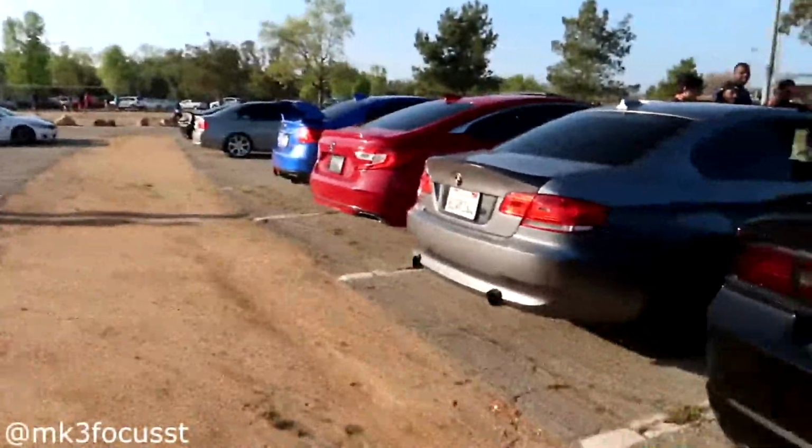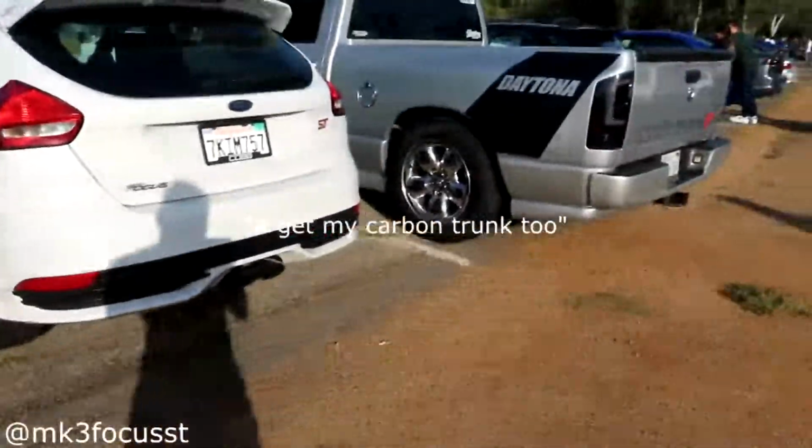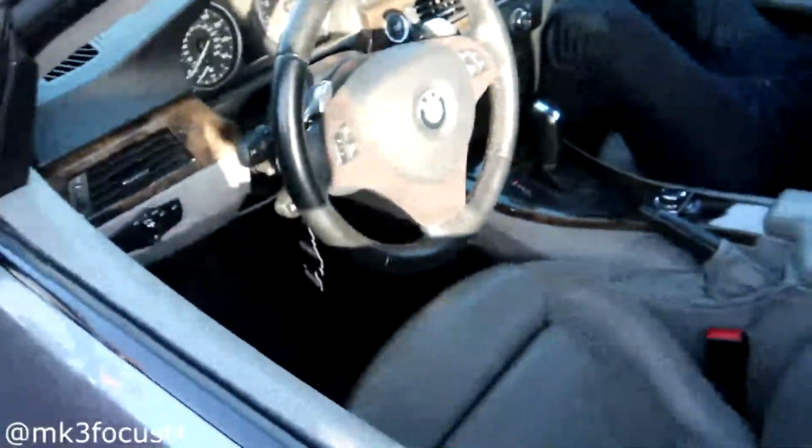Damn. So this is gonna... This is the rear. He said he got a carbon... That ain't carbon, that's a wrap. What is that? The cap. The only thing he did get was Alcantara steering wheel. Hey. That looks sick.